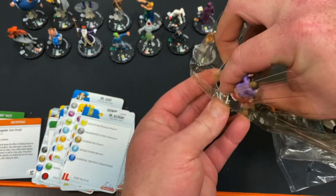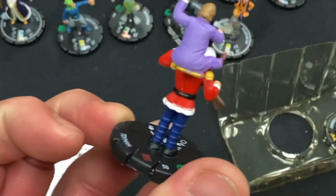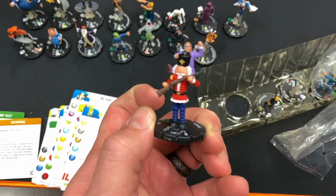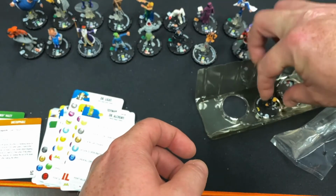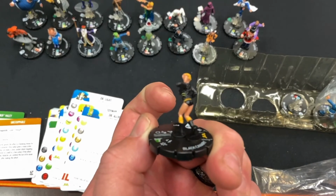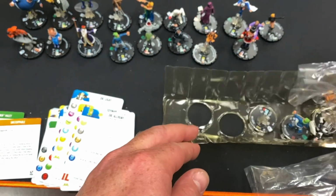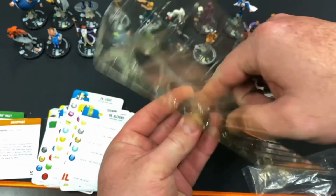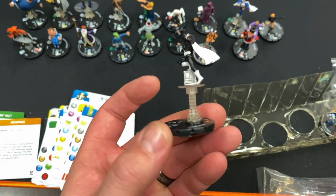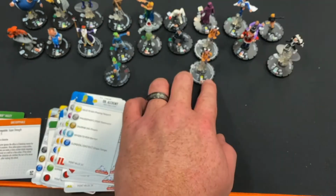So here's Toy Man. And this piece was always just so cool looking. Look at that. He is riding a big nutcracker. That is just way too cool. Way too cool. I love that piece. We have a Black Canary. Oh, focus. There we go. And then everything else. We haven't seen a Dr. Light yet. And a Dr. Light. This is the female version. There you go. That's pretty cool.